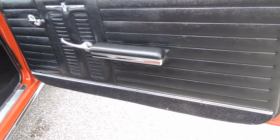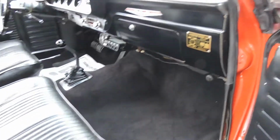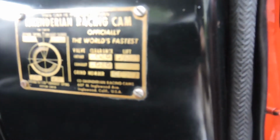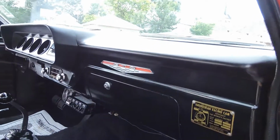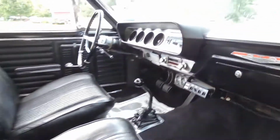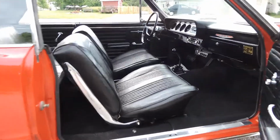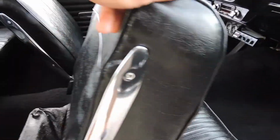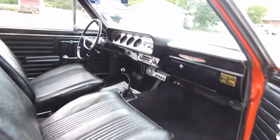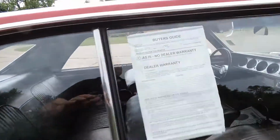Passenger door panels, perfect, all Armor All nice. Armrests are excellent. Carpet's nice. Here's a little information on the intake, exhaust, and the cam and stuff on there. Here again, the dash looks good. It's got an old school AM/FM cassette. I mean, this car is really just a cool old school GTO. Seats in the front and back are all in great shape. Covers are all real nice. No seam splits. Dome light works. Same thing. Door lines up great. Window lines up great here.